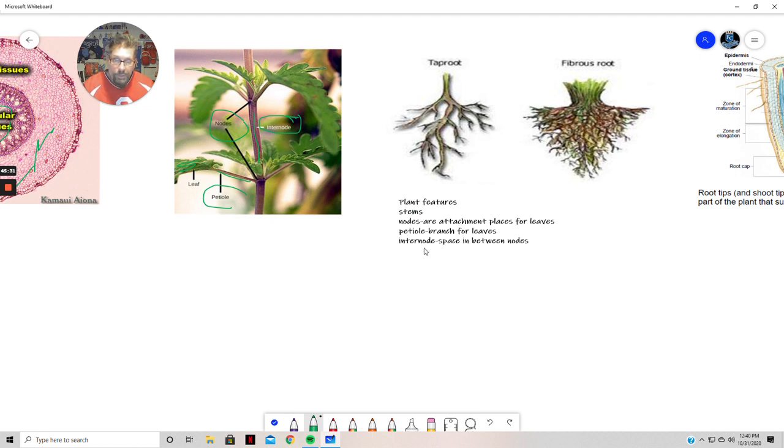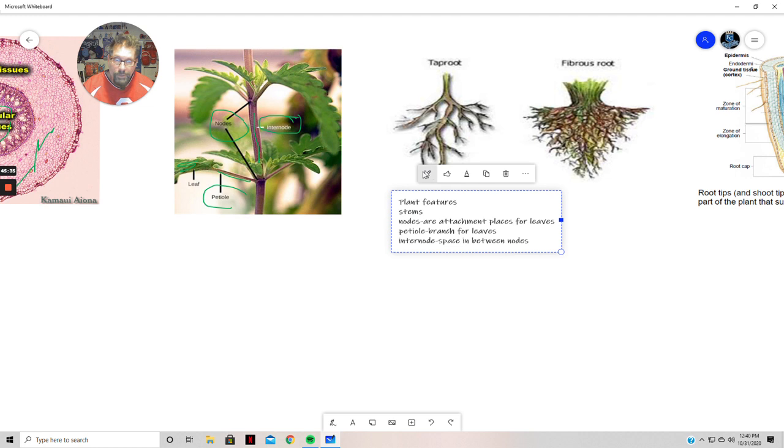Now there's some other things to talk about. So let's close this and click back on this and edit that. Three types of cells. Okay, I'm going to put the three words first to emphasize that suffix there.